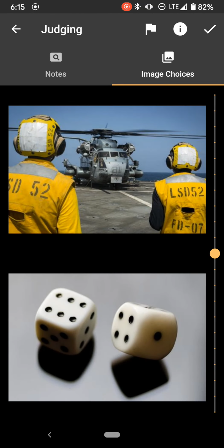The top is some helicopter with two people looking at it. Looks like it's on a ship. There's water in the background. And the bottom are some dice with one balanced as if it's loaded. I don't know how else it could stand up that way.